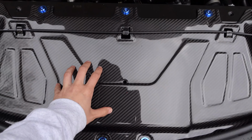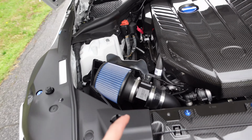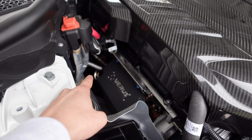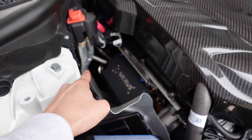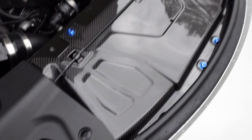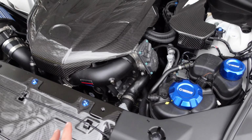a carbon fiber piece right here. You've got a carbon fiber engine cover, or you've got a Varus Engineering, I believe that's just a turbo cover. You've got the downpipe way down there, which you can kind of see as a shiny thing right there. You've got the air intake right there, and then all of the blue hardware in here is from Varus Engineering, so it's really nice. It's very well done. It's dressed up pretty nicely.